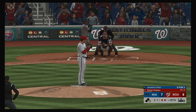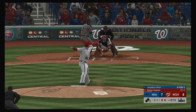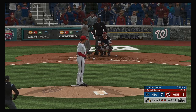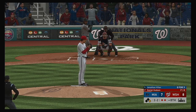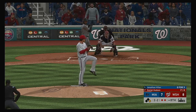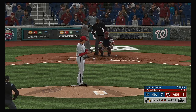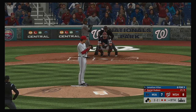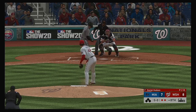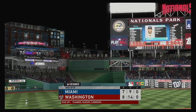The batter number 2, second baseman, Jonathan Villar. At the plate now, Jonathan Villar. The two-seamer there as this is fouled off to the left side. The 2-2. 3 runs already home here. And he strikes him out here, so he's able to stop the bleeding a bit as this side is retired.